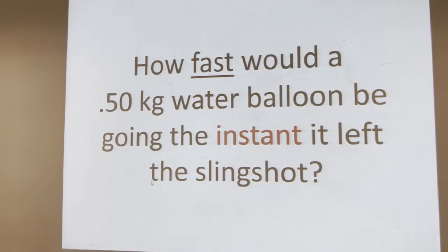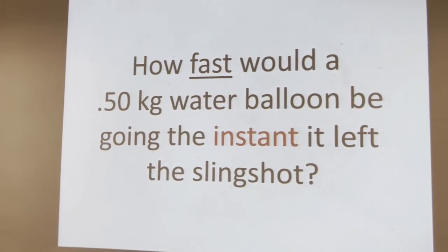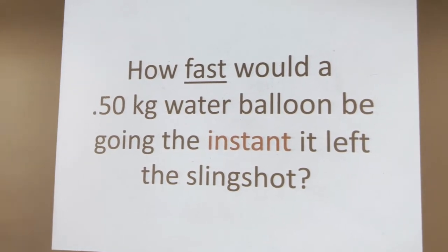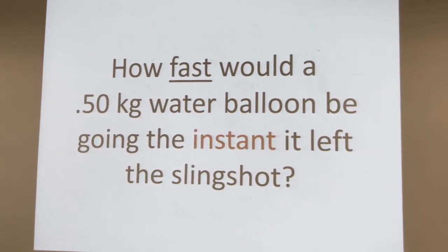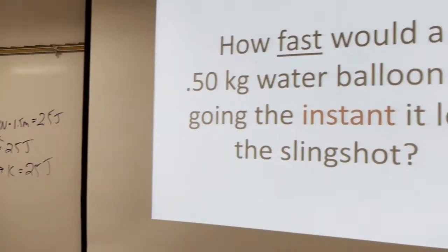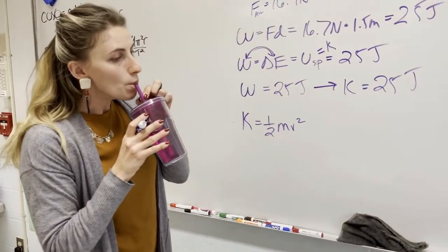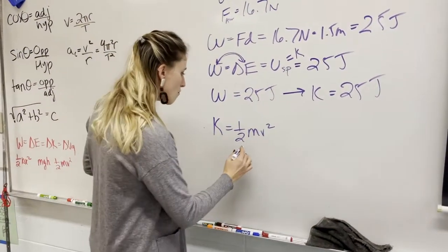How fast would a 0.5 kilogram water balloon be going the instant it left the slingshot? We know the kinetic energy, we know the mass. Boys and girls, pause this, do this yourself. We have done this a bunch of times. That's going to be the square root of 2K divided by m.